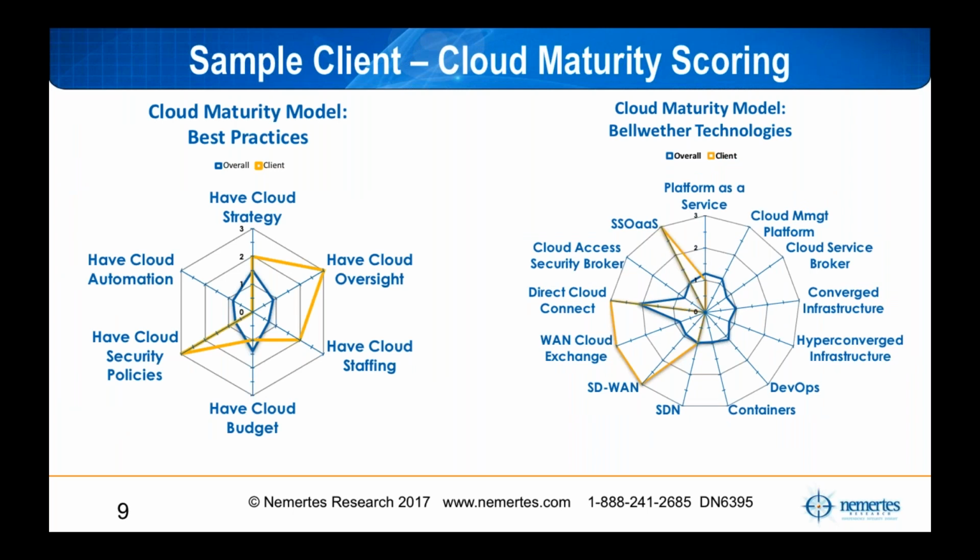So one of the things that we do with our clients, and it's a useful exercise for anybody to undertake on the enterprise side, is help them map out where they stand with respect to these best practices and bellwether technologies, what their own maturity model mapping is. And so this is one of our clients, and a look at what technologies they've got deployed, what practices they've got implemented, and it's fairly easy to see that, for example, on the technology side, they're further ahead on deployment of technologies facing outwards than they are on private cloud type technologies, things like converged infrastructure or cloud management platform.